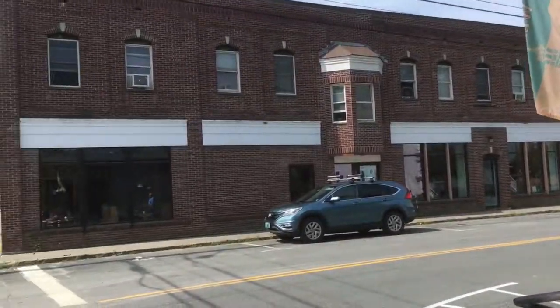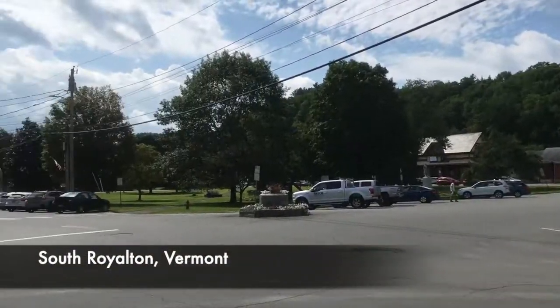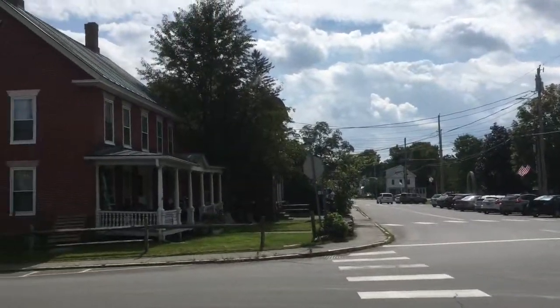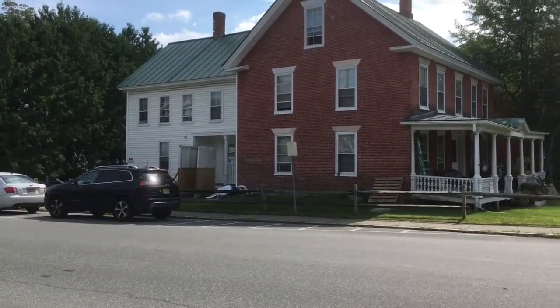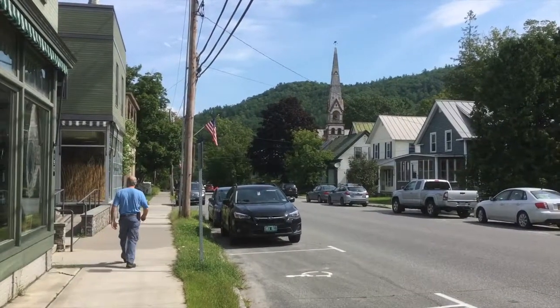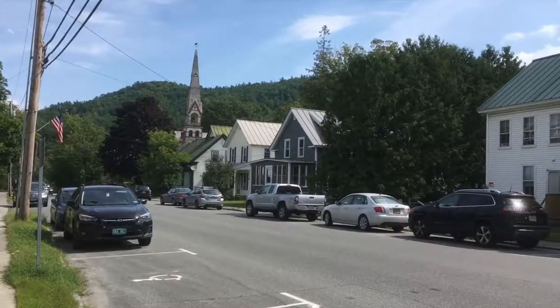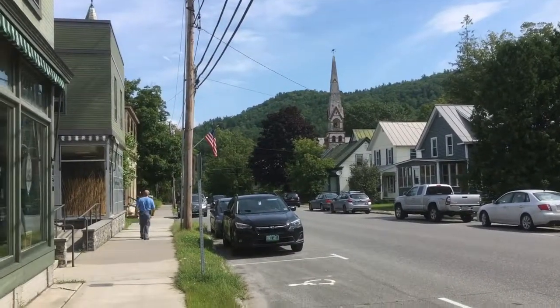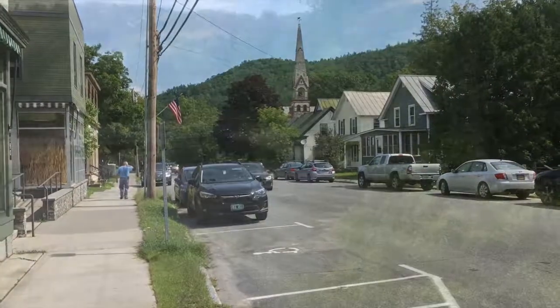This is South Royalton, my first stop. I want to say that it's a typical Vermont town, but actually I don't think there is any such thing as a typical town. This town has Vermont Law School in it, and so it's doing pretty well.